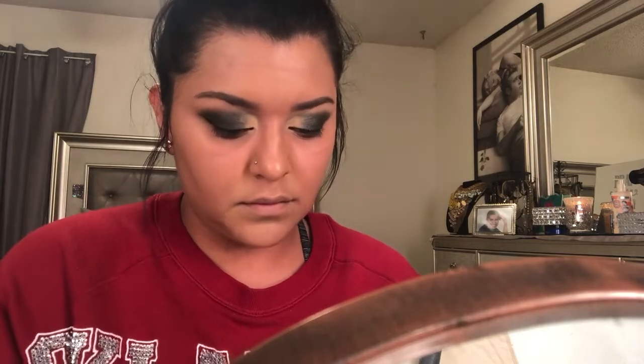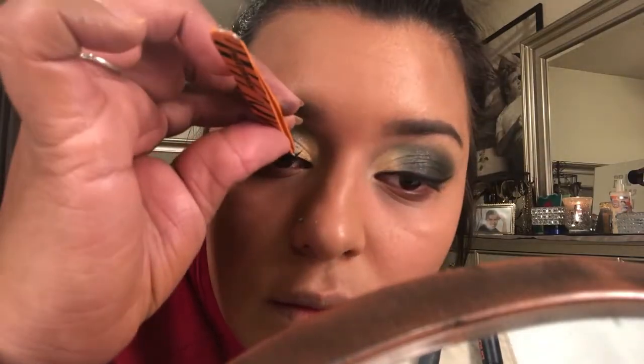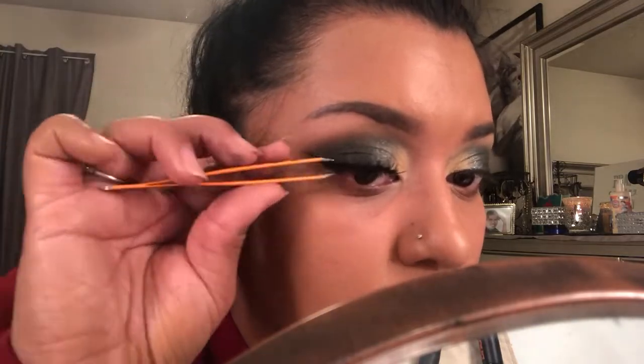So for lashes, I'm just going to pop these eyelashes on. They're my favorite because they're just very feathery. And I'm just using some tweezers and popping those on.